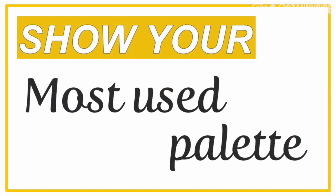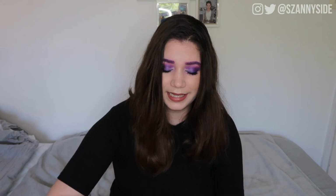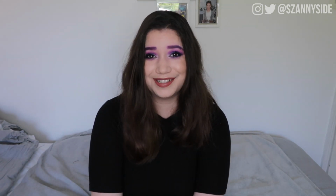And then the last prompt is show your most used palette, and you've already seen it. For this I could not find the other one. It's this one. Again, talked about this a lot already, the Urban Decay Naked Basics. I don't think a palette gets more used than that. Does it? I don't think so. But I already talked a lot more than I should have, so I'm gonna stop here now.